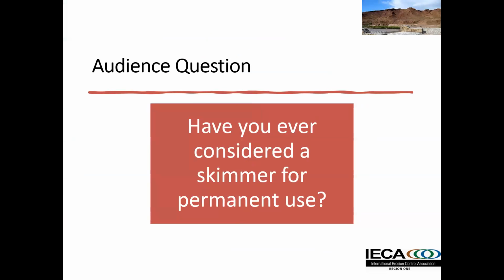So another question for you. Again, my polls keep disappearing. So this is, have you ever considered using a skimmer for permanent use? If you could answer that really quick, just so I know what to think about here. Awesome. We have quite a few that actually have, so that's great. That's actually a little bit unusual. Most people usually say no.